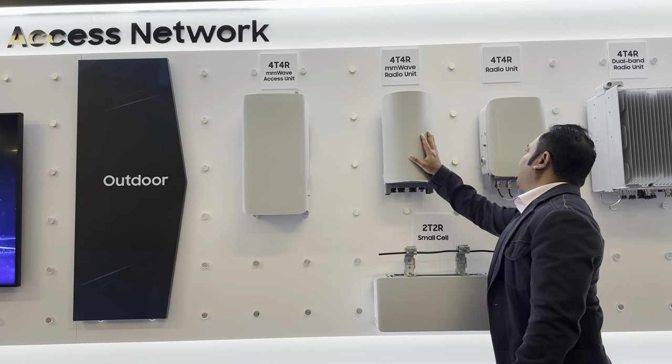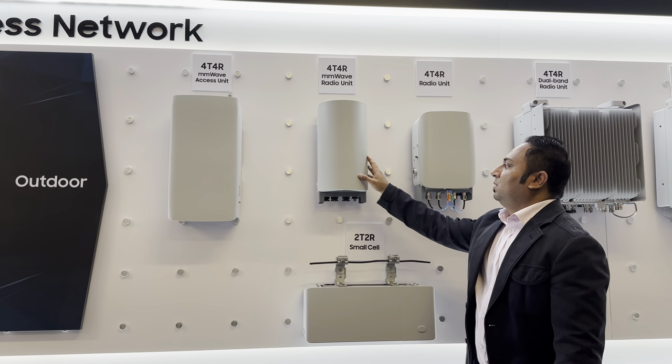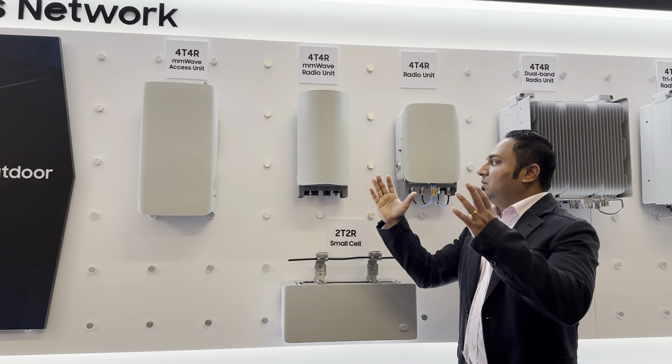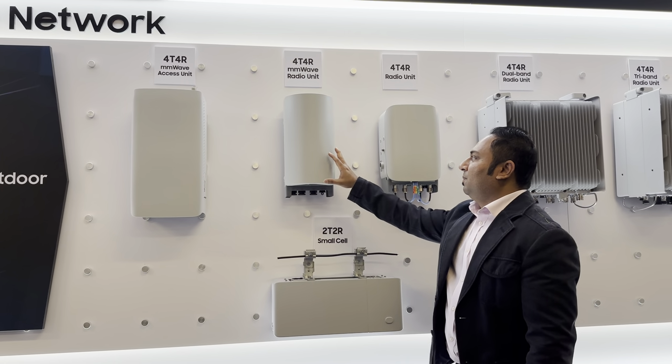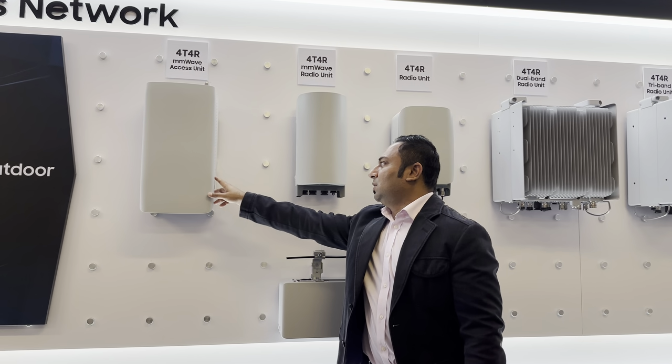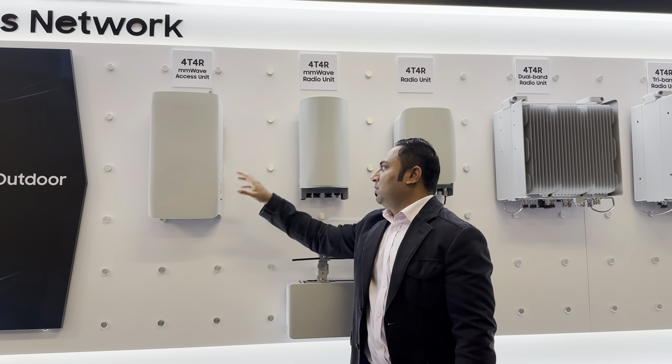This is the 39 gigahertz, 4T4R millimeter wave radio. It can blend in on poles really well. This is the millimeter wave product as well, a different variant.